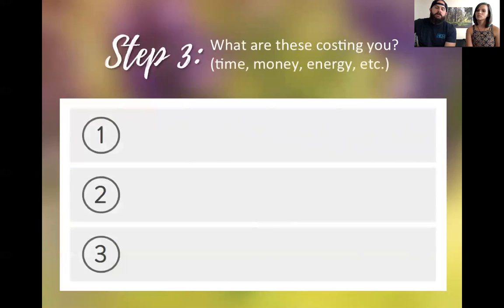All right, step 3, what are these costing you? So when we identify the 3 health issues that you would like to address with essential oils and dōTERRA, you've got to really sit down and ask yourself, like, what is it costing you? What is this preventing you from accomplishing? What relationships is this preventing you from being involved in? These things, these illnesses or whatever it is that we're dealing with, obviously they hold us back. They keep us from living life to the fullest. So I just really want you guys to explore that and see, how would life be different? How could it be so much different if these issues could be addressed for you somehow?